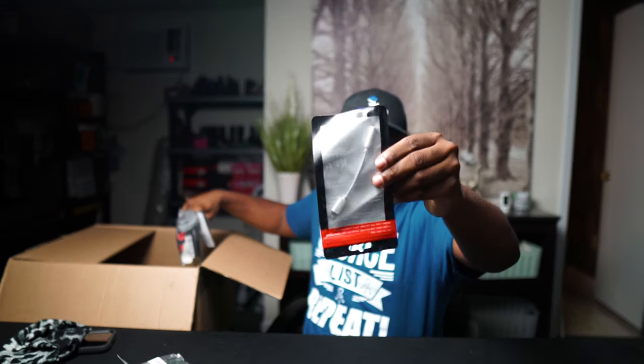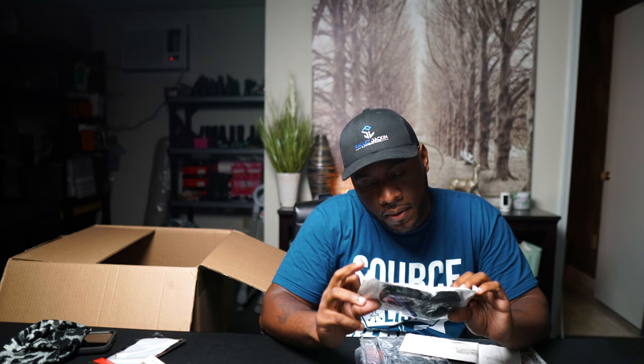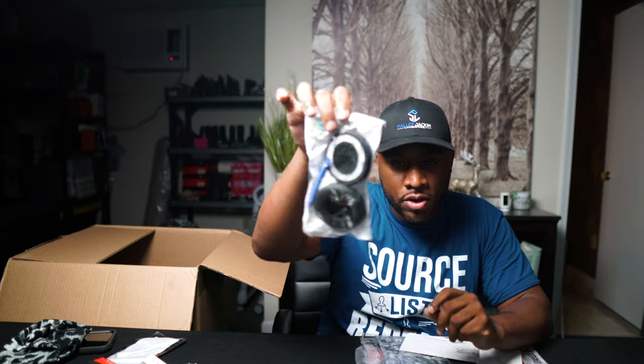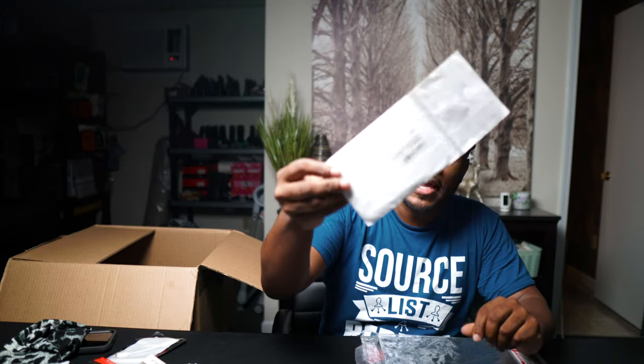Then we have another lightning cable with the 3.5 millimeter connector on the end. Then we have a pair of these that look like ear cups. Yeah, ear pads, cushion replacements for Monster Beats by Dre headphones. Then we have a 5-pack of EasyGuard mobile screen protectors inside this package. I'm not gonna open up the package, but it's like an envelope. I guess somebody sent it in to Amazon. Not very much protection with that.